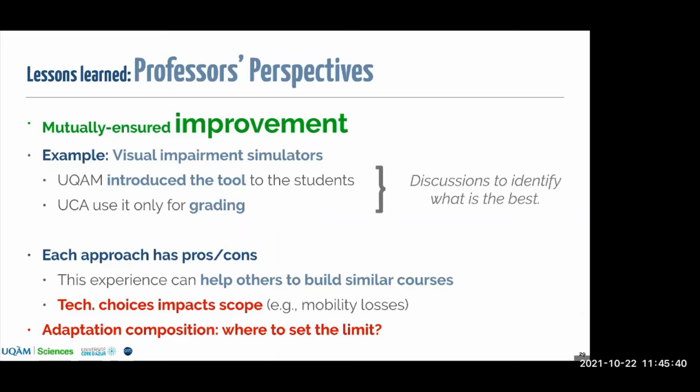Like at UQAM, I'm more working on a mobile application. In Nice, I'm more working on a web application. So it's easier for me to use sensors, and it's more complicated for a web application to investigate the fine-grained mobility issues that can happen. So that was interesting.